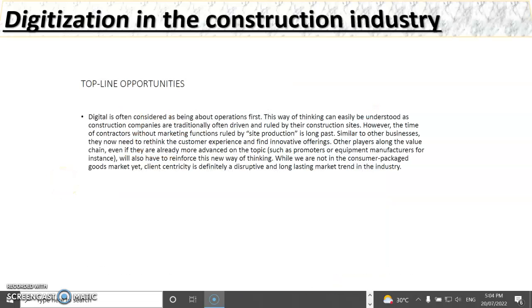Digital is often considered as being about operations first. This way of thinking can be easily understood as construction companies are traditionally often driven and ruled by the construction site. However, the time of the contractor without marketing functions ruled by site production is long past. Similar to other businesses, they now need to rethink the customer experience and find innovative offerings. Other players along the value chain, even if they are already more advanced on the topics, such as promoters or equipment manufacturers, for instance, will also have to reinforce this new way of thinking.